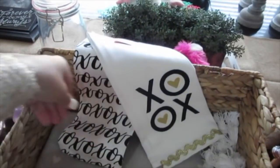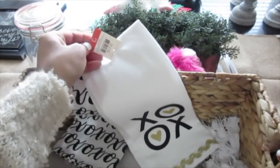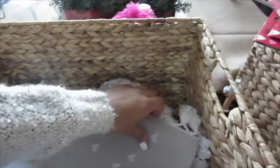XO, I like these ones better than the ones from the dollar spot. This two pack right here was, I think, three. Yeah, it was $3. Wait till you see it.